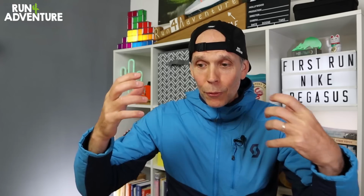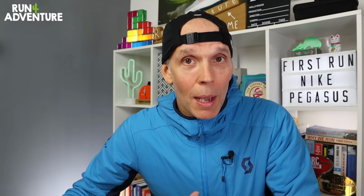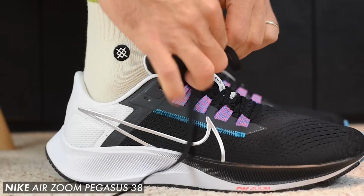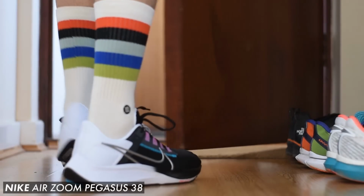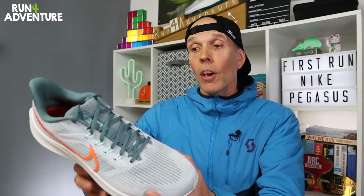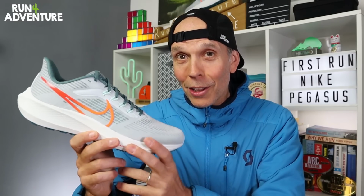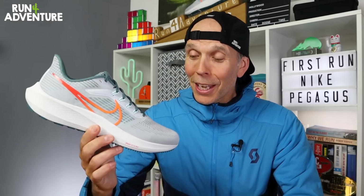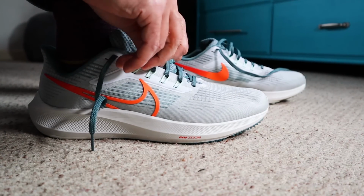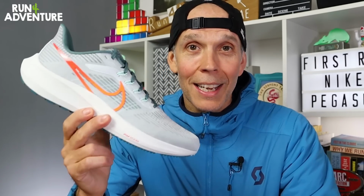You know, it performed well at slow speeds and it had a bit of pop to it at them higher tempo sessions. Unfortunately, when we crossed over to 38s, they added a bit of weight. The shoe just became a bit heavier, a bit clumpier, and it didn't feel that responsive anymore. On first sight, I think the 39s are going to run a lot more like the 37s, so that's definitely a good thing in my book. I tried them on when they arrived just to check the sizing, and they actually felt very comfortable on my feet, so I've got high hopes for the latest version.